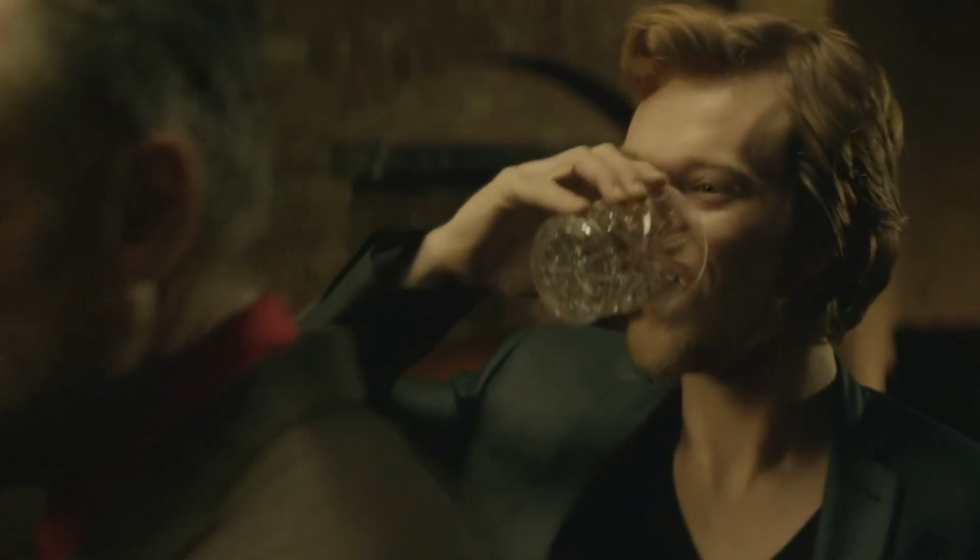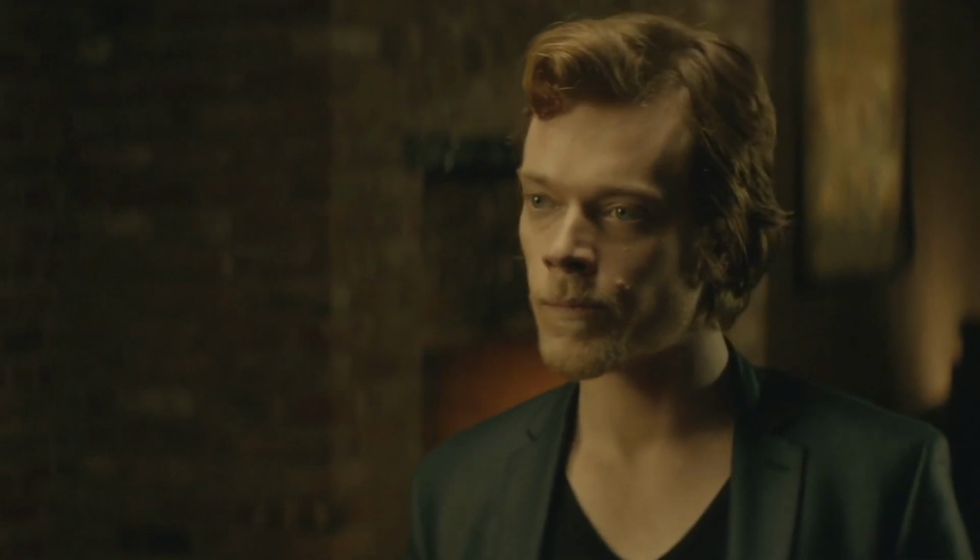Possibly the biggest offence he's ever committed here is to wear the V-neck t-shirt with the suit. That does not work well. So if you're going to wear a t-shirt with a suit, going to a nightclub, make sure it's a round neck or a crew neck t-shirt.